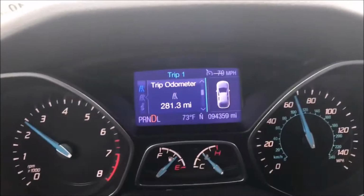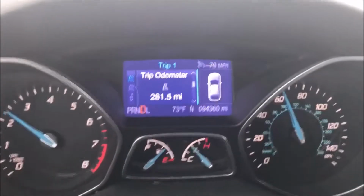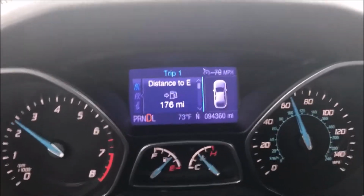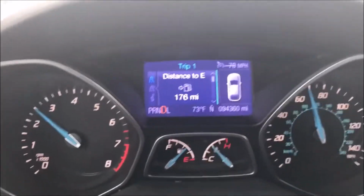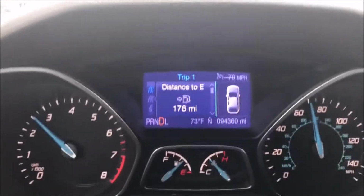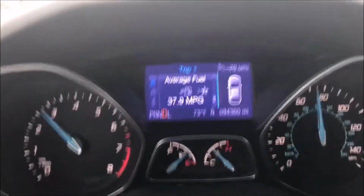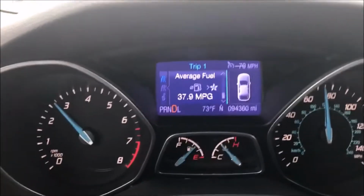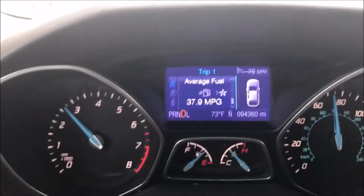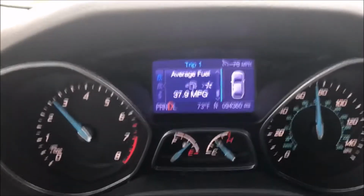So this is the trip odometer right here that I'm on right now. I don't know if you can see that I am driving. It's 281.4, and then the distance to empty is 176, and I think the tank's about 11 gallons. So that means I still got, I don't know, I can't do the math right now, but here's what my average fuel on this tank is: 37.9. And the front fascia is still cracked from the wreck. I didn't really fix that, so it's cracked.